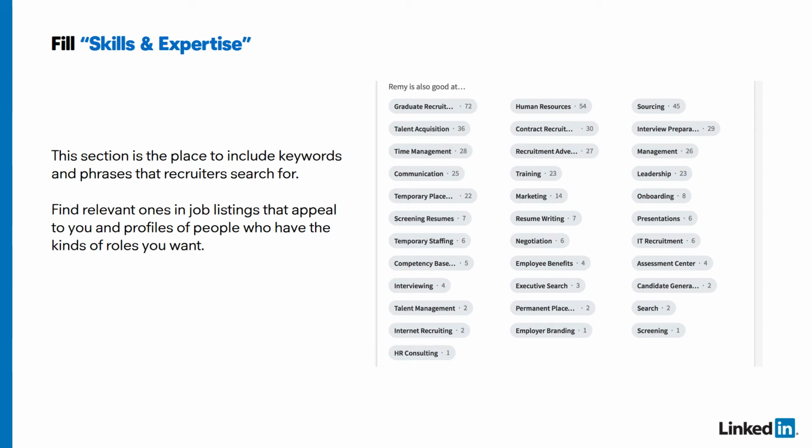Your skills and expertise section is a place to include keywords and phrases that recruiters search for. Find relevant ones in job listings that appeal to you or in the profile of people who have the kind of roles you want. Include a minimum of 5 skills, whether they're learned in the classroom or in work. Skills help recruiters find you and discover where you shine. Include general and specific keywords, as well as both your hard and soft skills. For example, you may include leadership and Microsoft Excel.